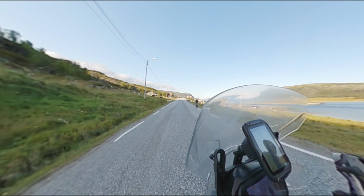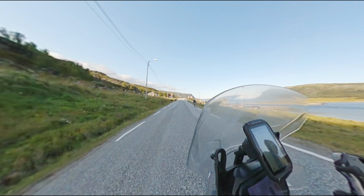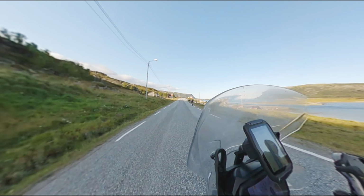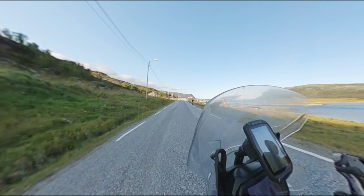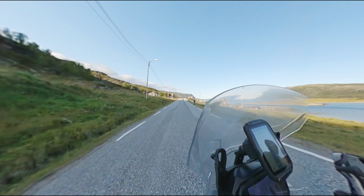A few hundred meters back, I saw a car on the side of the road, and there was this lady running forward, and I was wondering what on earth she's doing, but there was a herd of reindeer on the road and she was running to chase them away.